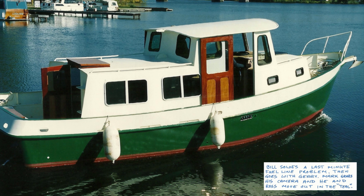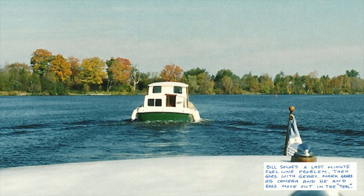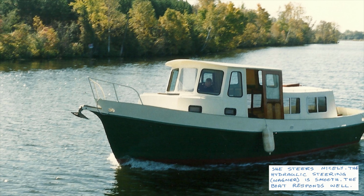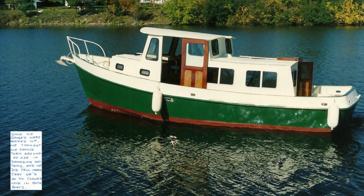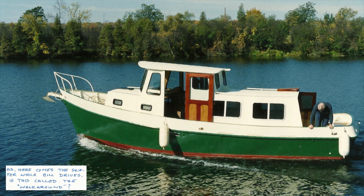Out on the Teal with the camera. She moves out really well, leaving less wake than the Teal. She steers good. Hydraulic steering is smooth. She responds well. Since no gauges were hooked up, we thought we'd head back. Better to be safe. Cruising speed is 7 knots. That's about 13 kilometers an hour.